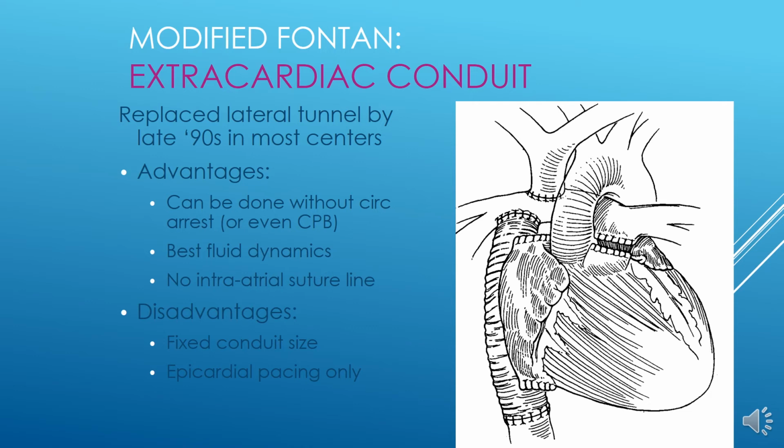The results are equivalent and both shunts are used. At specialized centers, survival after the stage 1 reconstruction and survival to the stage 2 operation can approach 90 and 80% respectively.